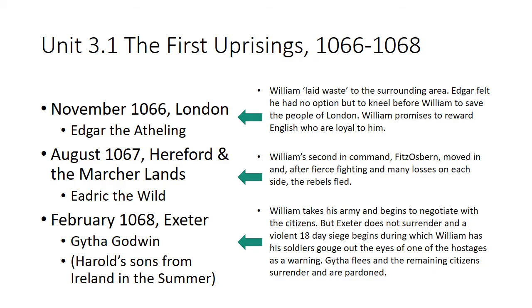Now, this slide is just a summary of what I've just been saying, so I'm not going to take you through it. The only thing that it adds is there, if you look at February 1068 in the bottom left, you'll see that Harold's sons actually did arrive to try and help Geitha, but they were far too late. They didn't get there till the summer, and they tried to cause problems around Bristol and North Somerset, but the local people essentially just didn't want any of it and fought them off.